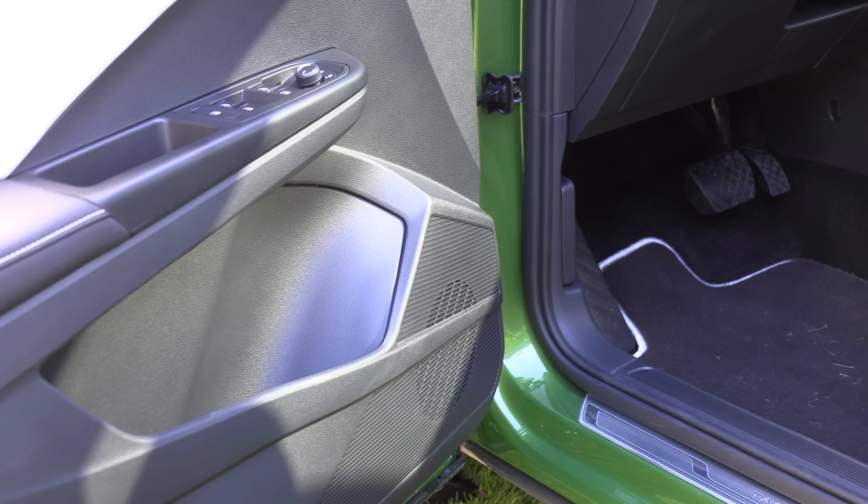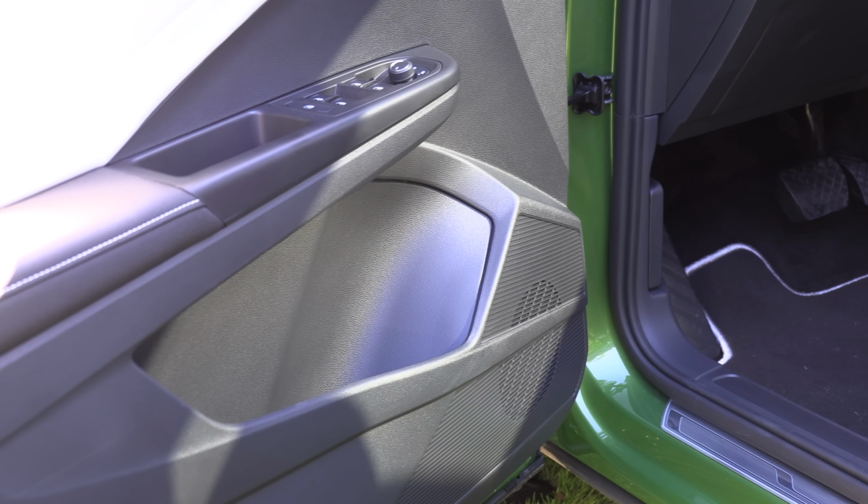Now, considering this is a subcompact vehicle, it actually offers some pretty good storage. This, although not huge, is very deep. And the door pockets are quite wide. I've got many water bottles going in here. See if you can get 4 over there. Yeah. Try it. Put it in. There's 3 in there. 4. Yeah, 4, no problem. There we go.